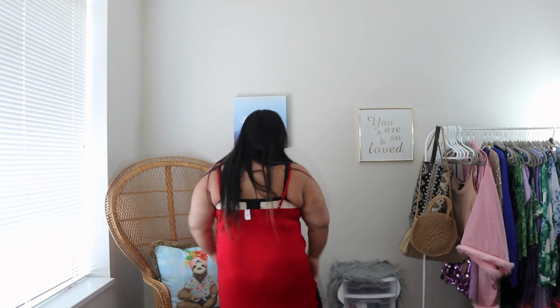So it has this black lace trim over here. It's sleeveless. This is how it looks from the back. It's so cute, so comfortable, and to be honest, I might even wear this out, like just to go out dancing with the girls or something. It goes all the way a little bit below my knees. Very beautiful, very sexy. I love it.